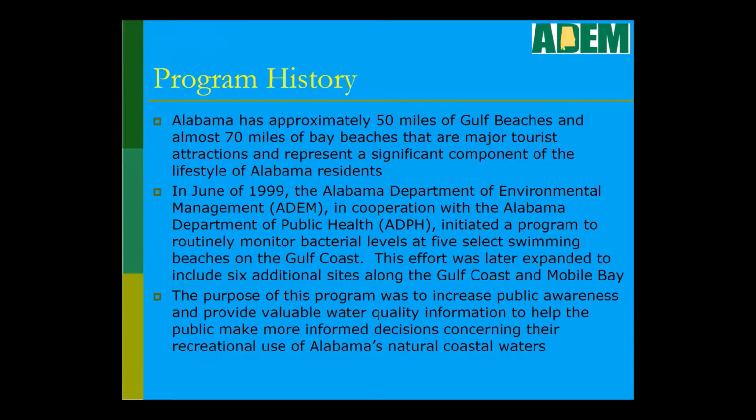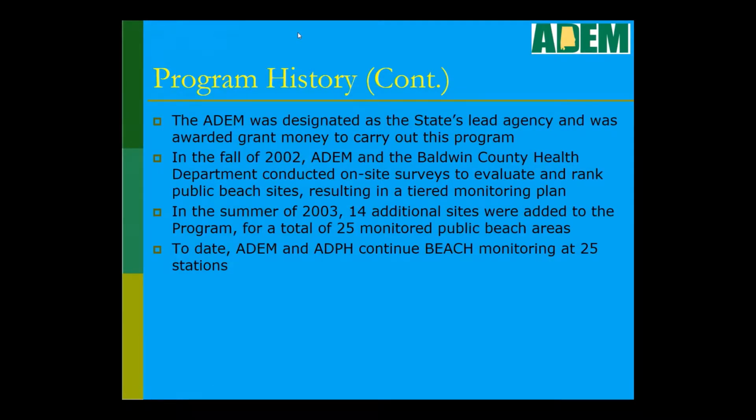In '99, ADEM and the Department of Public Health decided to get together and try to monitor some recreational waters. They initiated a program to routinely monitor bacterial levels at 5 beaches. We were only doing 5 swimming beaches to start with, and it was well accepted, so we added 6 more beaches later. So in the earliest part of the program, we were doing 11 swimming beaches. I believe they were all Gulf beaches at that time. The purpose of this program was to increase public awareness and allow the users to make better decisions regarding potential health risks. ADEM was designated the state lead agency and was awarded the grant money to carry out the program.